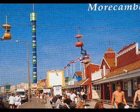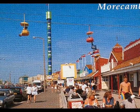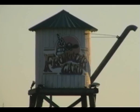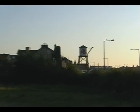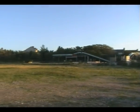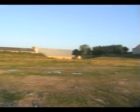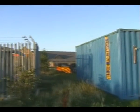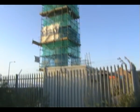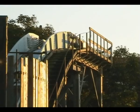This is what the site looked like in the 1980s, the early 1980s I think this one is. There's an actual postcard, or rather bad scan of a postcard. And this is one of the landmarks that has survived, the water tower. It's survived up to now anyway. There's very little else on the site apart from these things. This fence was put up probably just to protect the transmitting equipment here.